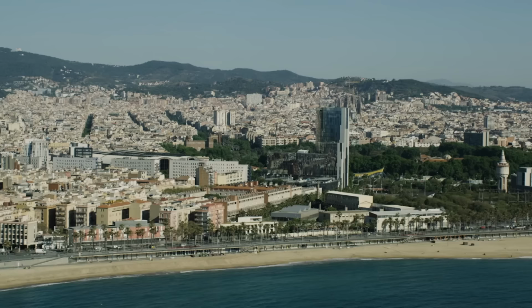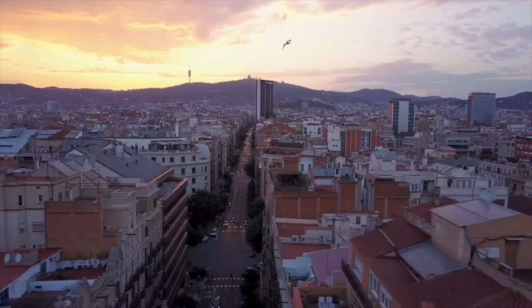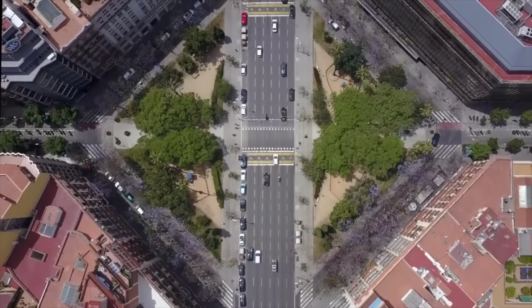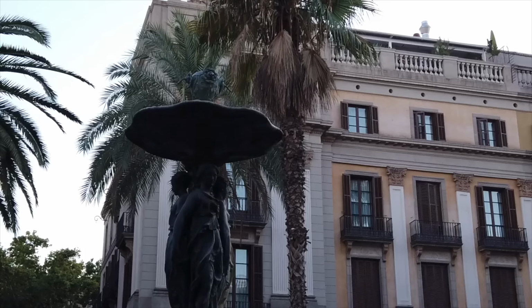Barcelona, a wonderful city on the coast of northeastern Spain. So many visitors come here every single year. And with Spain now making some changes to reduce tourism, in this video you will see five places to visit in Barcelona and five day trips that I highly recommend that you should take.